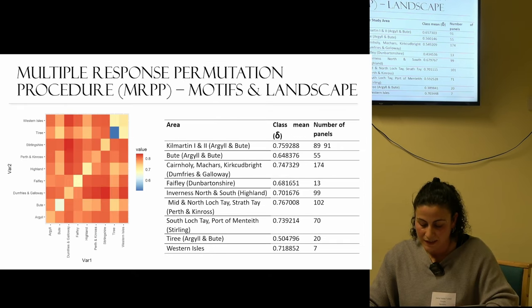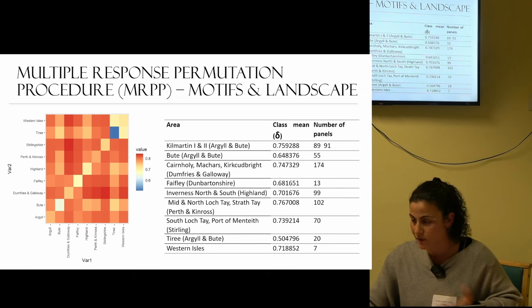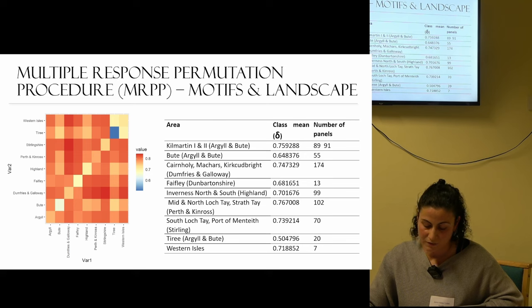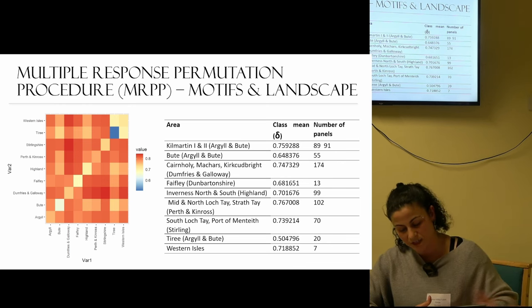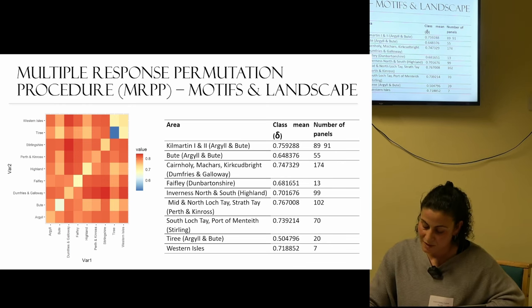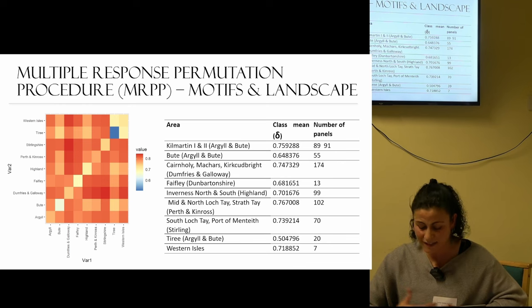And finally, when combining the motif and the landscape variables, the results lie somewhere in between the two previous results. The observed delta in relation to the expected insinuates less group structure than when considering only the landscape, but more group structure than when considering only the motifs. So whilst there is a group structure materializing, this is slightly weaker than when considering just the landscape on its own.